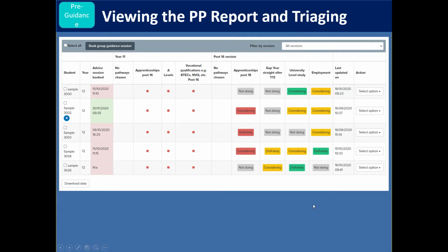Then you can actually see what pathways your students are interested in and how ready they are. If year 11 had done it, it would be here, but this group have just done it post 16. You can also tag additional needs.